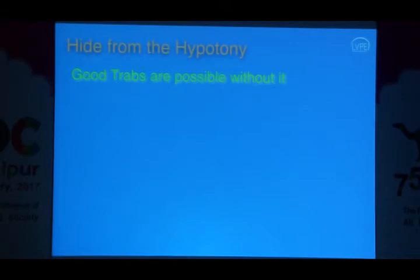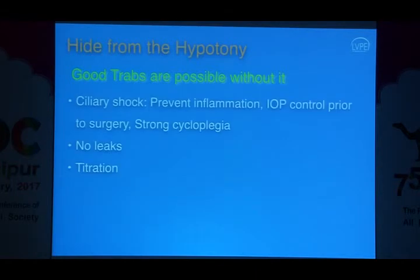I'm very, very scared of hypotony because if the pressure is high, I can do a massage, I can do a suture lysis, but if the pressure is low, I can hardly do anything. Also, hypotony is responsible for most of the complications like wipeout, hyphema, inflammation, and it is likely to happen when there is ciliary shock, when the patient has more inflammation, has been on a lot of medications.